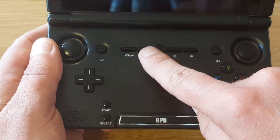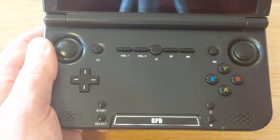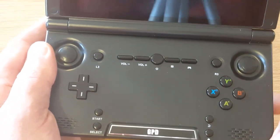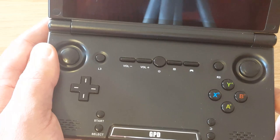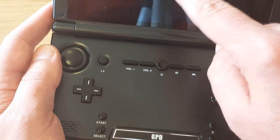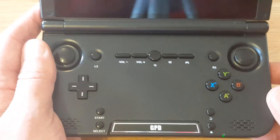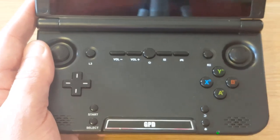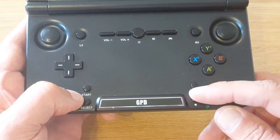You've got your volume up and down. You've got this button here that brings up all the apps that you've got open, and you can close them. This button here, one thing I do like about this, in fact, the Nvidia Shield's got the same: if you're playing a game that only uses touchscreen controls, if you press that button, it allows you to drag buttons over the on-screen controls, and then you can use proper buttons, which is really, really nice. So the Nvidia Shield's got that function as well. You've got your start, select, back, and home button.